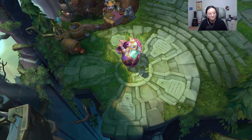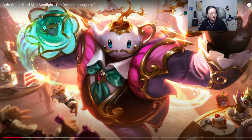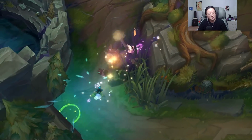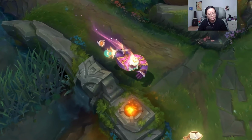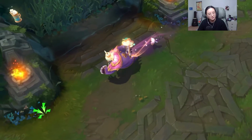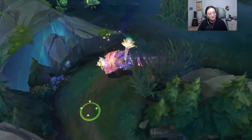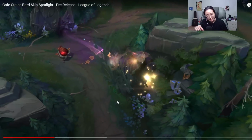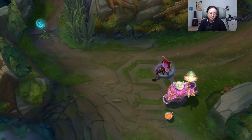That's a cool recall. I like his staff, like the thing at the bottom. Yeah, this. It has a little cup in it. Bard with a teapot for his head. Collecting chimes. Ooh. The music. Are those sugar cubes? I think those are sugar cubes, in the cups, in the chimes. That's pretty cute. All the little flower effects.